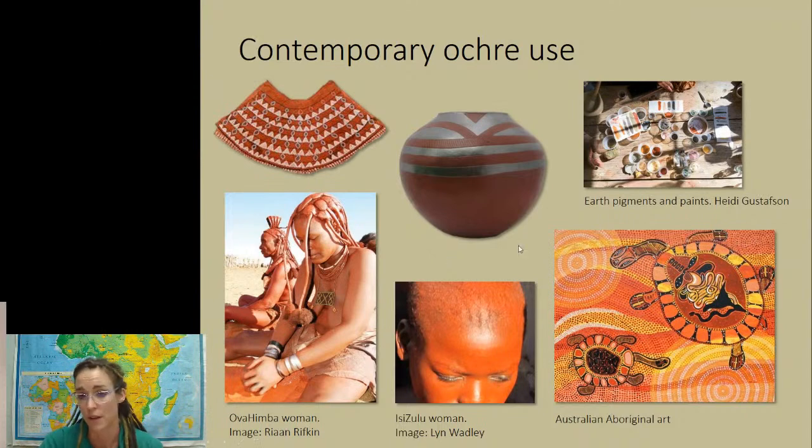It's used around the world by Native American communities and also Australian Aboriginal communities. And I just had to include this picture from Heidi Gustafsson. A beautiful image of her ochre foraging. She goes on these sourcing trips and does workshops with different ochre pigments, and it's still widely used in a lot of pigments that you can buy in stores.